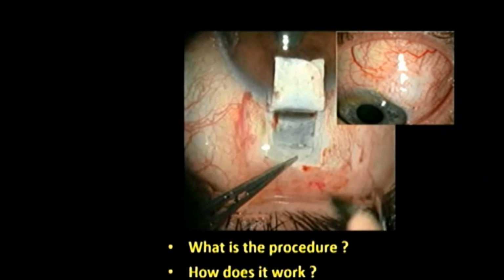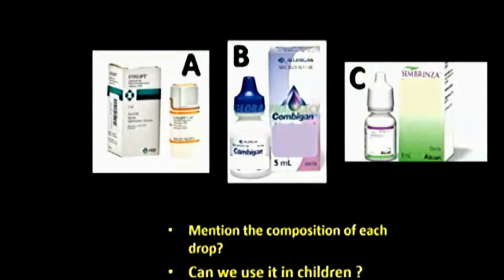So subconjunctival space, transconjunctival filtration, suprachoroidal space absorption, and scleral lake, and finally Schlemm canal port.